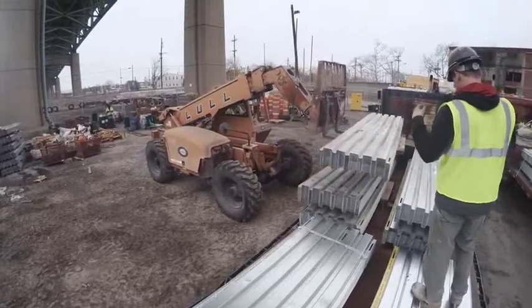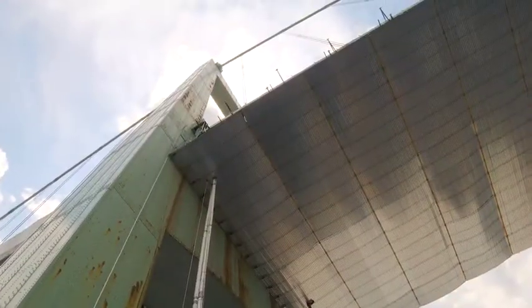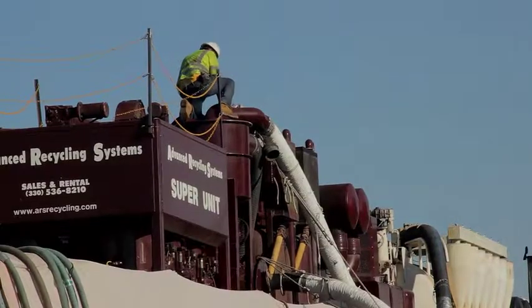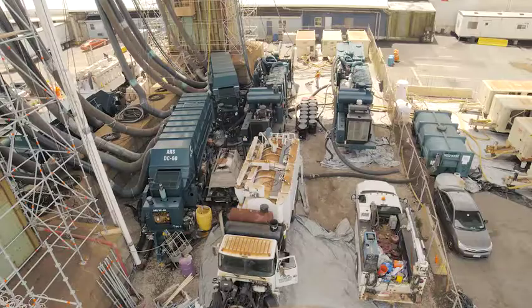This process can take weeks as they bring hundreds of thousands of square feet of platform decking, specialized recycling equipment, trucks, compressors, and trailers.